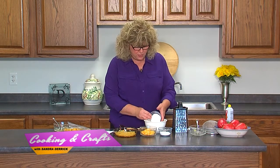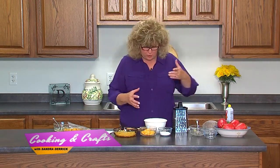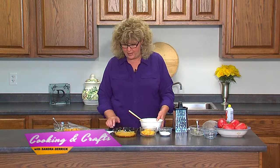It's not going to really rise a whole lot, but I find better results by using this. And you're going to need 5 tablespoons. So you'll have to get out your measuring spoon and you'll put your 5 tablespoons in here. You're going to stir these things up, so don't put it on top of your pineapple yet.